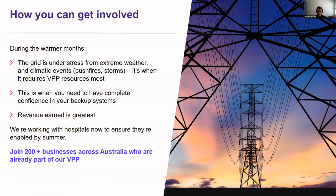So we're working with a number of hospitals now to ensure that they're technically enabled and enrolled into the VPP before the start of the critical summer period. So now really is the time. It can take up to 3, sometimes 4 months to technically integrate a site into the VPP from a communications and market compliance standpoint. Metering and the like.